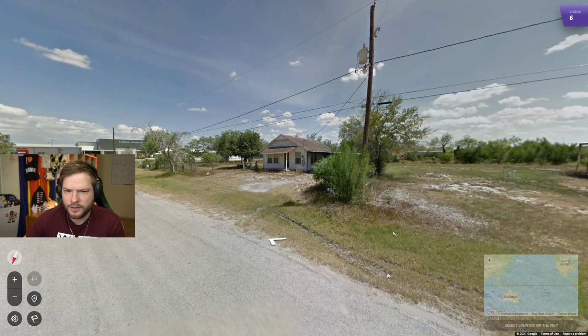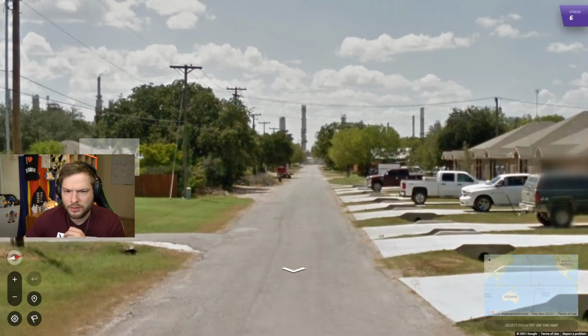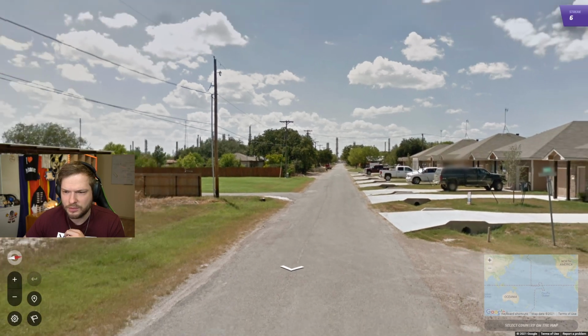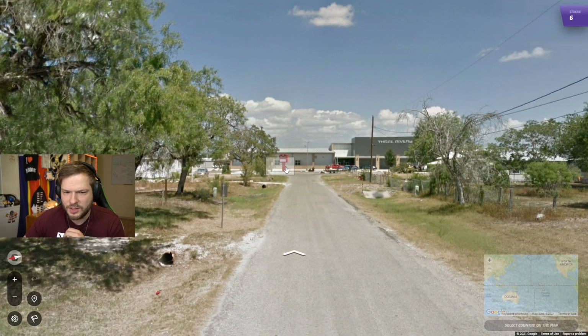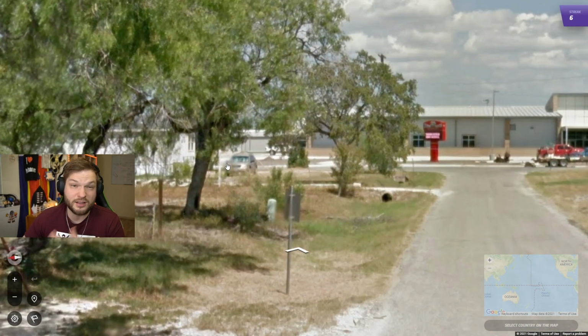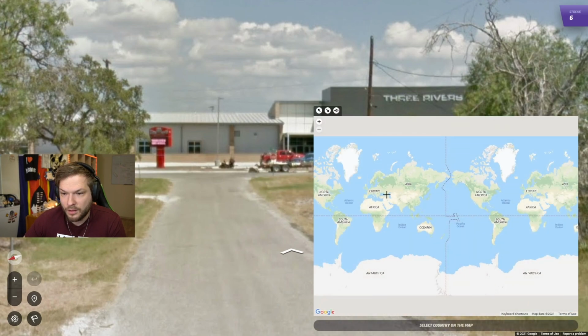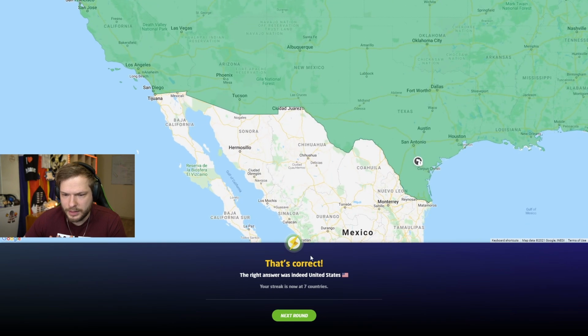This doesn't feel very northern to me. I might be wrong, but this feels more American, with these huge trucks all around. Everyone's owning a huge truck. In Canada, you see more regular cars, from my experience. So let's go the US. Yeah, it was quite southern indeed.